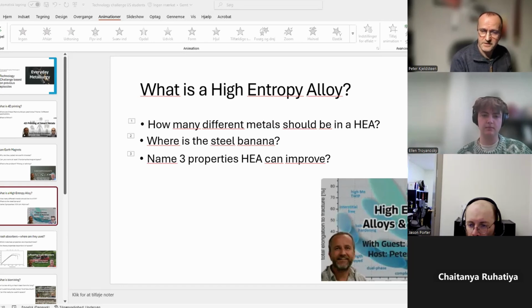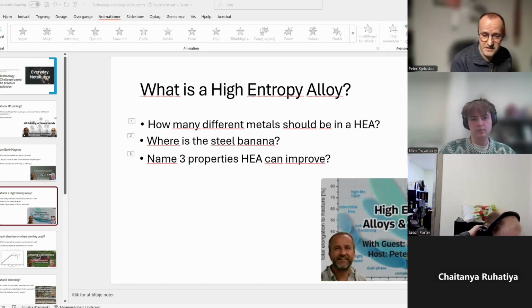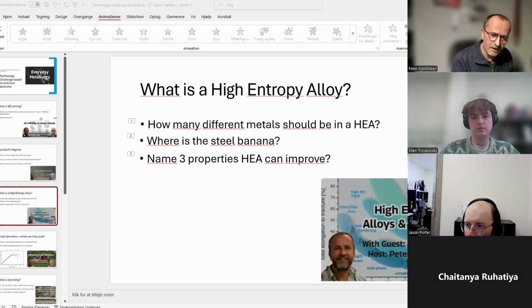And what makes it special is that these different elements, if it's a BCC crystal structure, then you have larger atoms and smaller atoms in the same crystal structure, and that gives special properties, because you have tensions in some places, you have place for movement in others, so it can affect your properties and especially the mechanical properties.